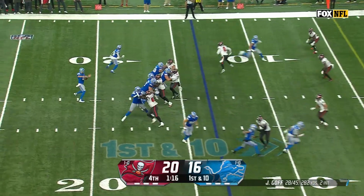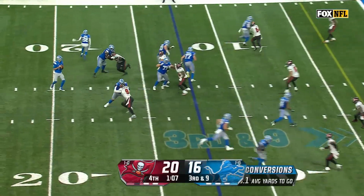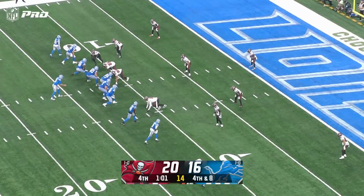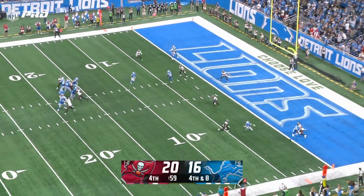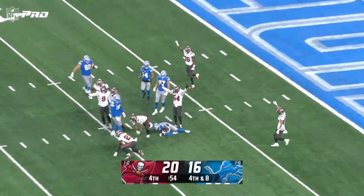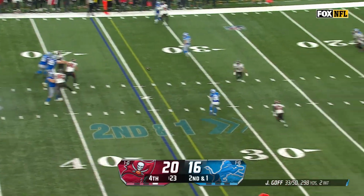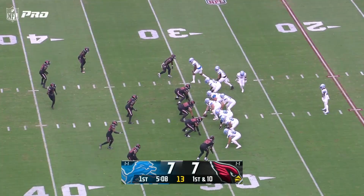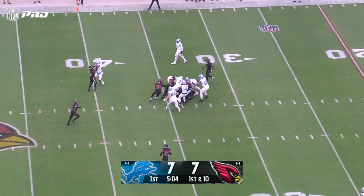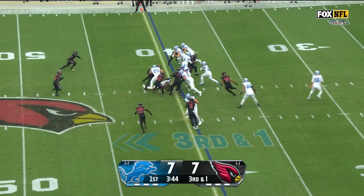Timeouts. Goff. Gibbs. Try on Shoyinka in motion. Goff to Gibbs. Gibbs to the 10. Pressure comes. Goff throws over the middle. Caught at the 6, but he can't turn it upfield. Goff with a 4-man rush. Steps up, throws over the middle. It's Gibbs. And it's Gibbs to about maybe the... Gibbs has it.